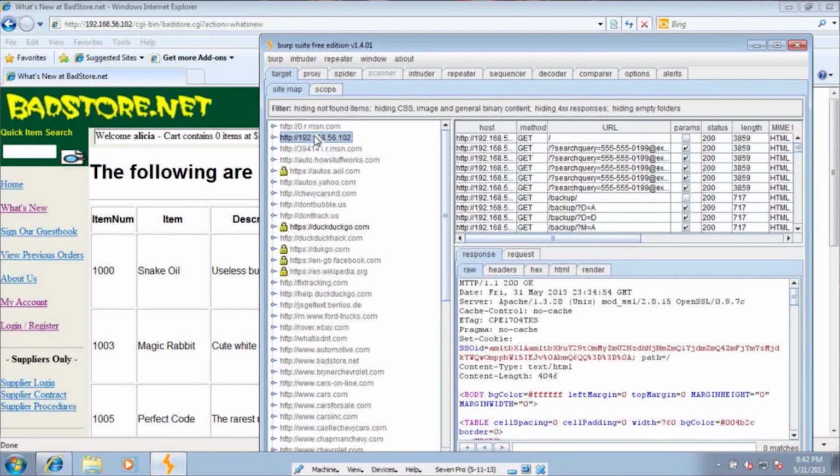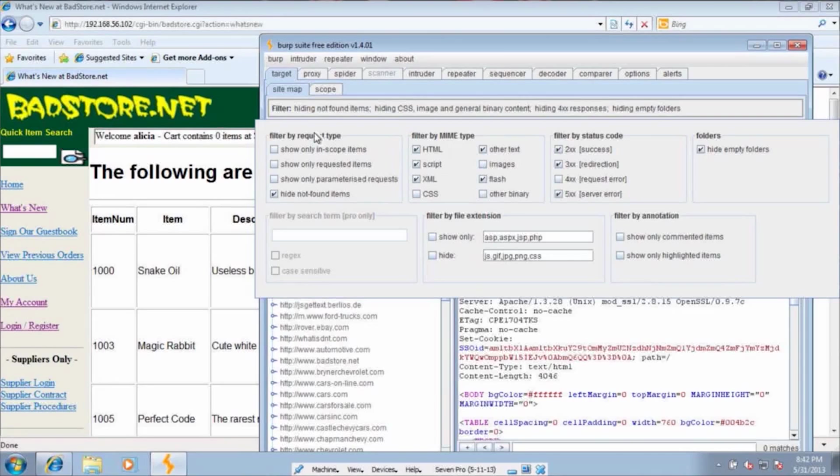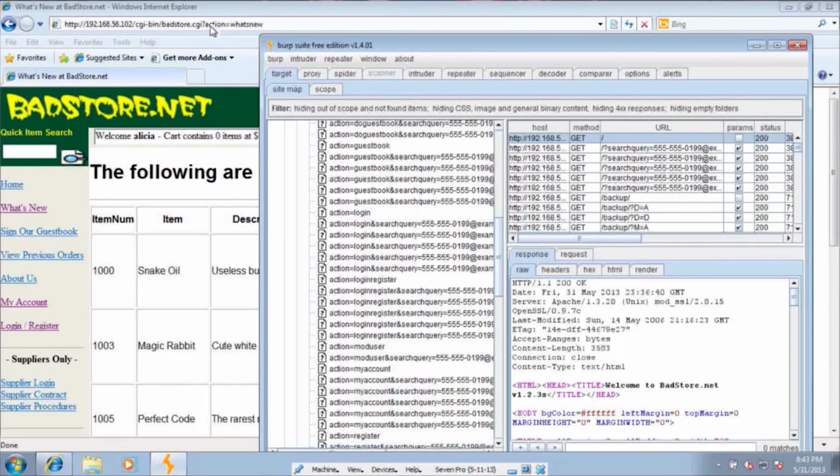I come back to my target, and I'm just going to put that in my scope. That's in the scope, so I'm going to hit that, click on Show Only In Scope Items, then hit Filter. But when I drop down on that, you can see I've got a number of folders sitting in here. And I look in this CGI bin, you see some of these, admin equals this, admin action equals. This is interesting because these are parameters that I might be able to use. When I look at the website here, see action equals what's new. I want to try some of these.